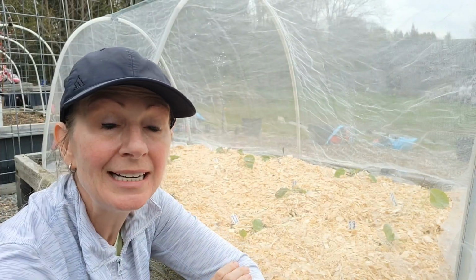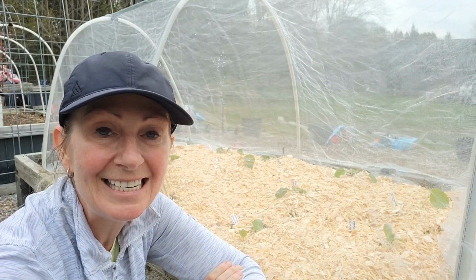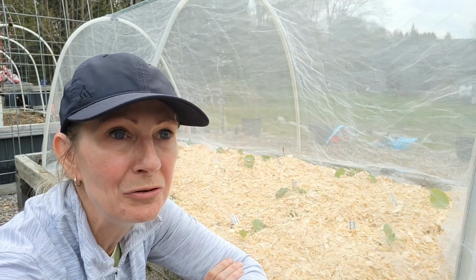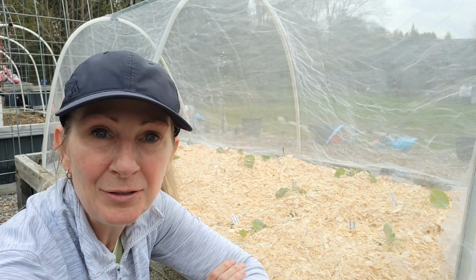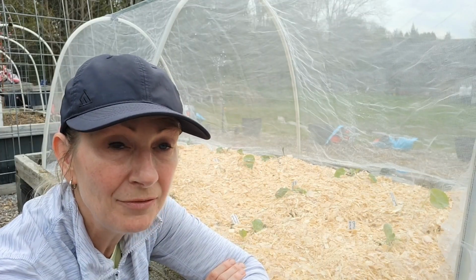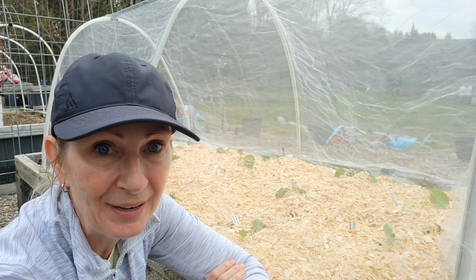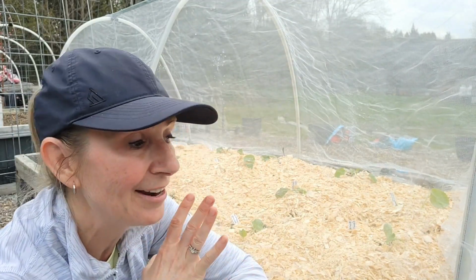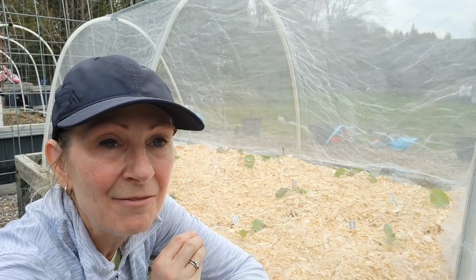For those of you wondering what kind of cauliflower I planted today, I planted the graffiti cauliflower, which is a beautiful purple color. I also did a sunset, which is an orange cauliflower, and then I did the snowball white one. So I'm really excited to watch these grow underneath this netting, safe from any pests.